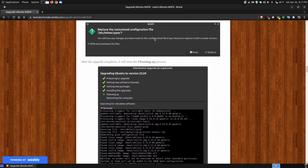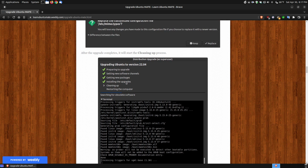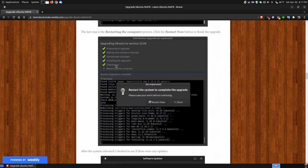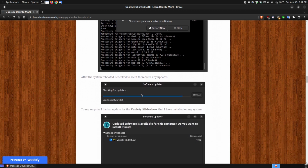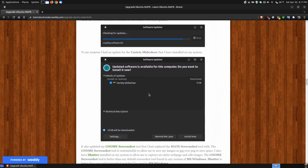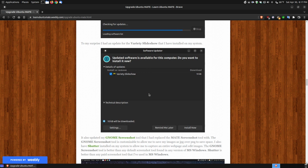Once it's finished with the upgrade process, it's going to start cleaning up the files that it no longer needs. So it does a little spring cleaning on the system, getting rid of all the installation files, and when it's completed with that process, it will prompt you to restart your system. Once you restart your system, I highly recommend you go through and do an update, just to make sure that everything got updated, downloaded, and installed on your system before you start making some major changes.